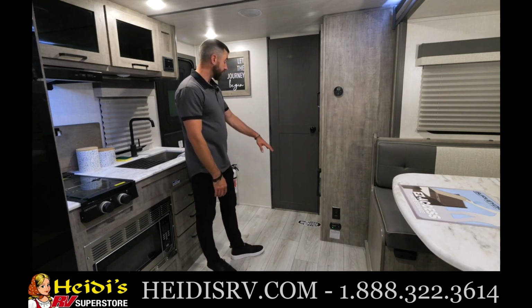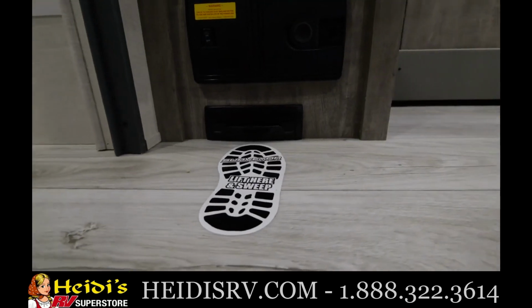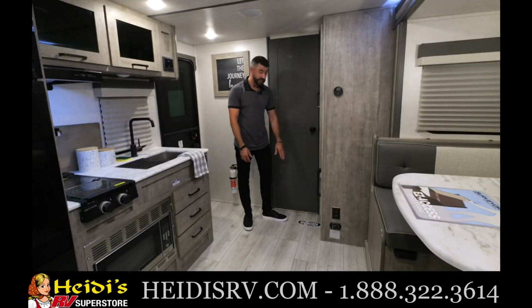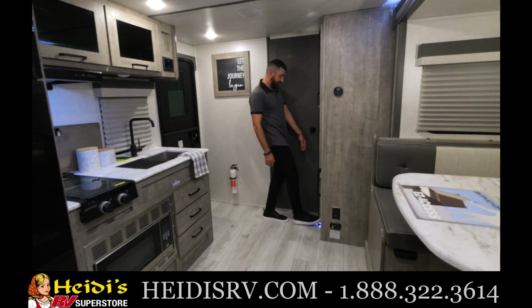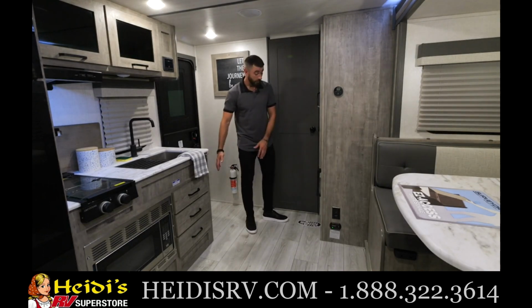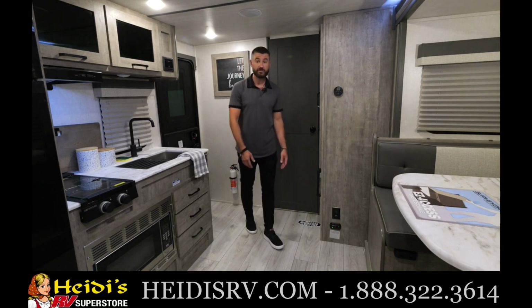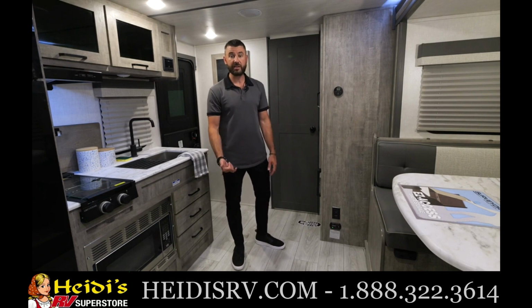And before I forget, we've got a central vac that's standard equipment for 2023. We've got our marketing material here that's going to show you where that central vac is at. Very easy to use. You kick it up with your foot and you sweep into it. Very cool setup. It is going to come with an accessory kit as well that has various hoses and things like that.